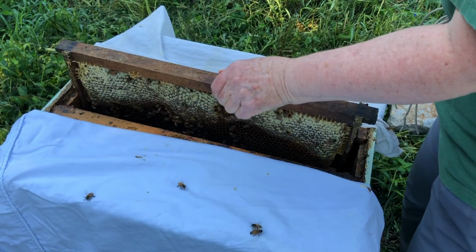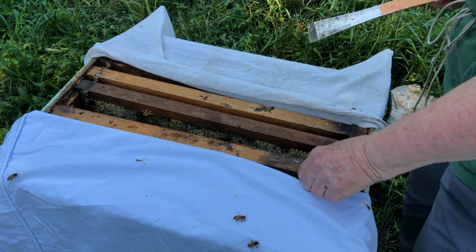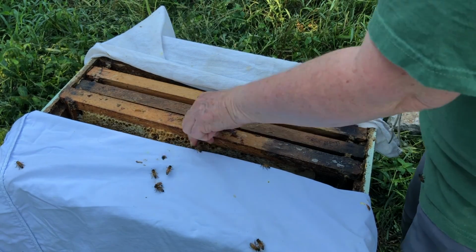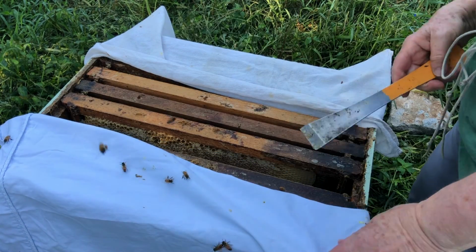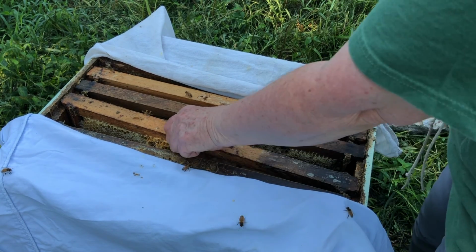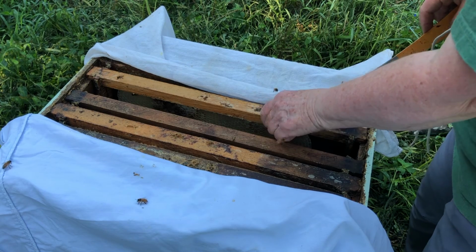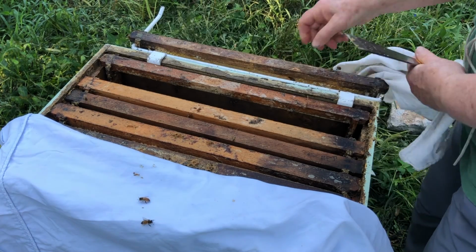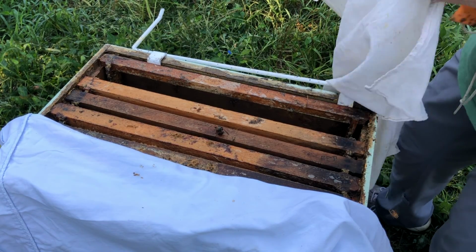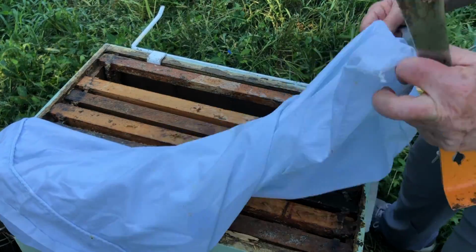Honey on that, empty brood cells. A little bit of honey, but not a lot. Okay, I'm not even gonna bother. We're gonna definitely put a frame of brood and eggs in here because this one does not have even a queen cell that I can see. So we will leave that space open for the frame of brood and eggs. And cover this box up and go open the other hive.